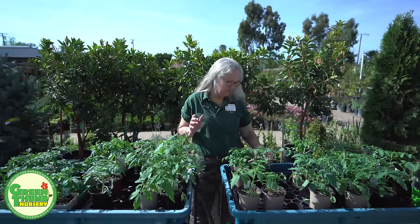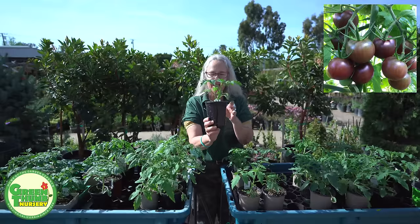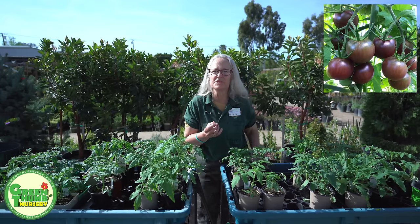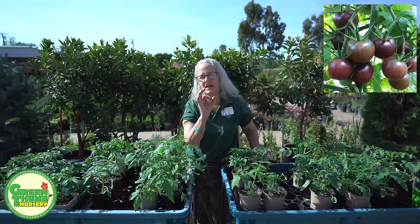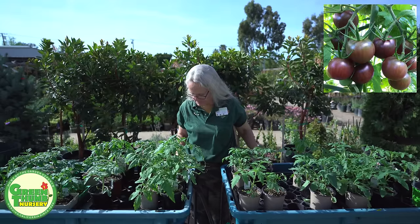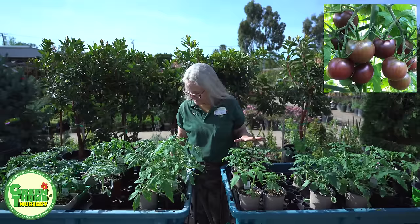Then we have one of my next favorite ones. This one is called Black Cherry, and it has a mahogany, they described it as a mahogany purple. I like that description because that pretty much describes what it looks like. It's a fairly decent size, about an inch and a half tomato. It also is very juicy, and it has a real rich flavor. It's a really good flavor, and it's meaty inside, so that's a nice one as well. These are all your little ones.